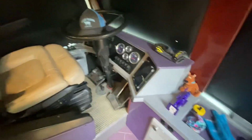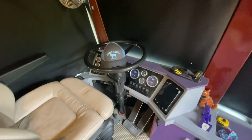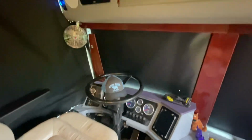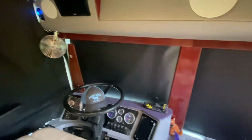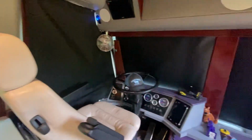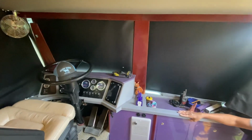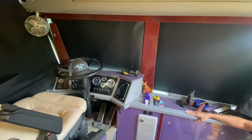I'm going to take my shoes off here. So you got electric shades. Yep, electric shades. Everywhere, right? All the windows have them. Actually, no. These are all manual. Oh, okay. So just the fronts are electric? Yeah, these are the only two that are electric, and there are two buttons that operate the shades over there.